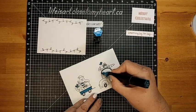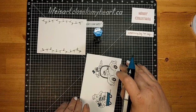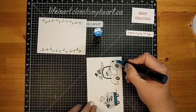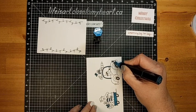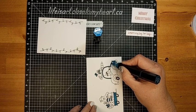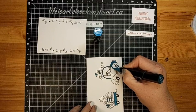And just go all the way around. Now, when you're coloring with markers, I like to color in sections. So I will visually figure out sections. And this one is actually really good because you just follow the shape of the car. So I'm going to go around the fender here and just keep going.